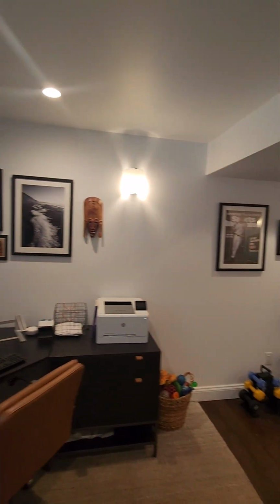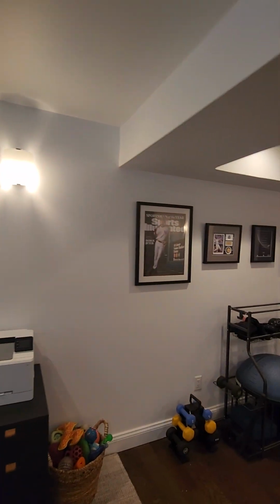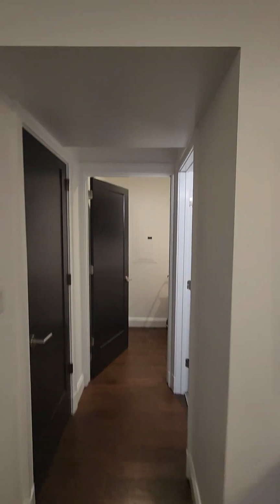This could be a family room. It could be a guest room. Could even be an owner's suite in a way. Again, nice big closet. Nice deep closet. The window out there, I would have painted that little recessed window area. The owner seems to be very into sports and dogs. Those were the things that you saw a lot of.